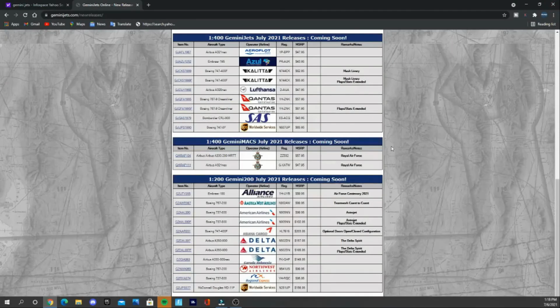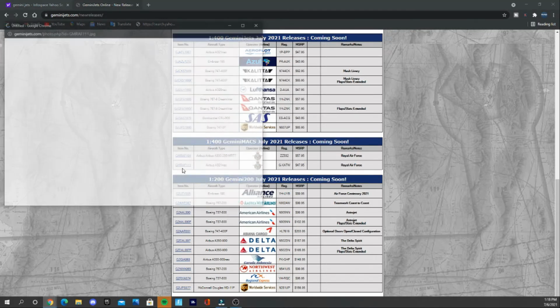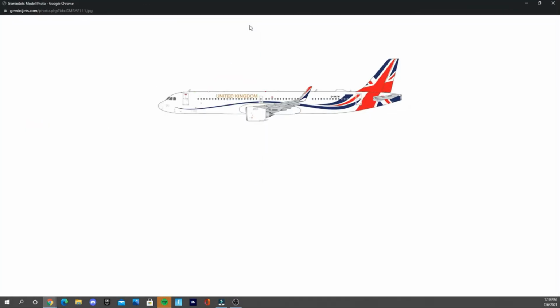Moving on, the next one is another Royal Air Force A321 Neo, and that is $47.95. I do really love this one. If I had a UK airport, I would definitely pick this model up for it, because the amount of detail on the winglet and the tail, as well as the Wi-Fi box and antennas, is amazing. Once again, I do have a concern with the engines, but I don't know.